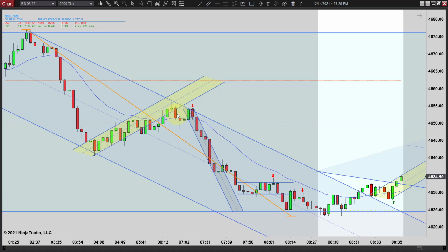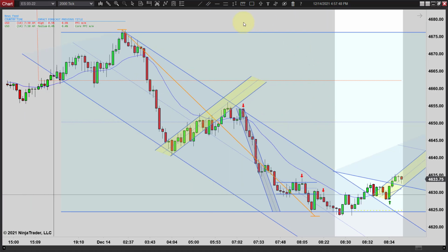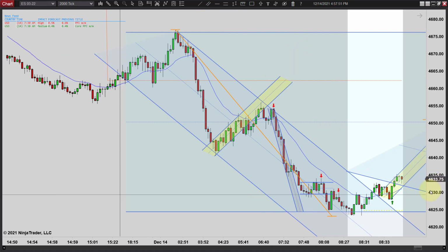And really you could treat this, we went up and turned down and went up again. So it's a failed second entry long, but I'm just trading it as a lower high with a nice signal bar right there. And originally I had this trend line a little lower. So technically, looking back at it after the fact, I think I had it right when it was lower there.